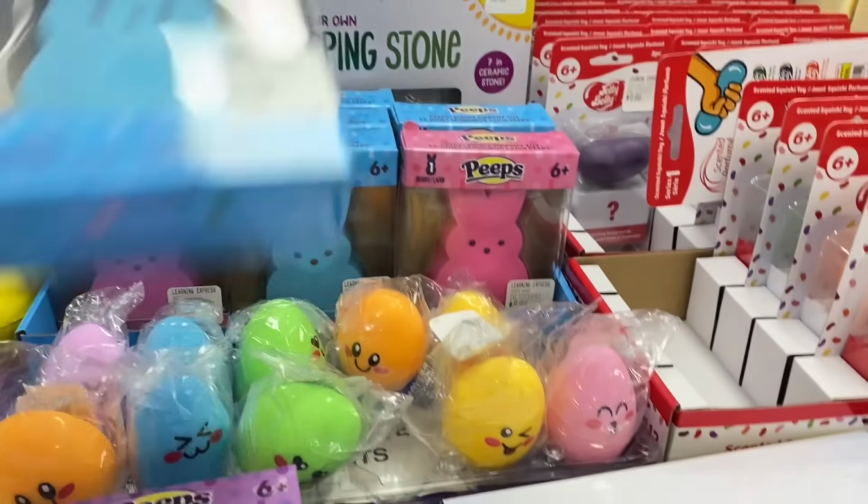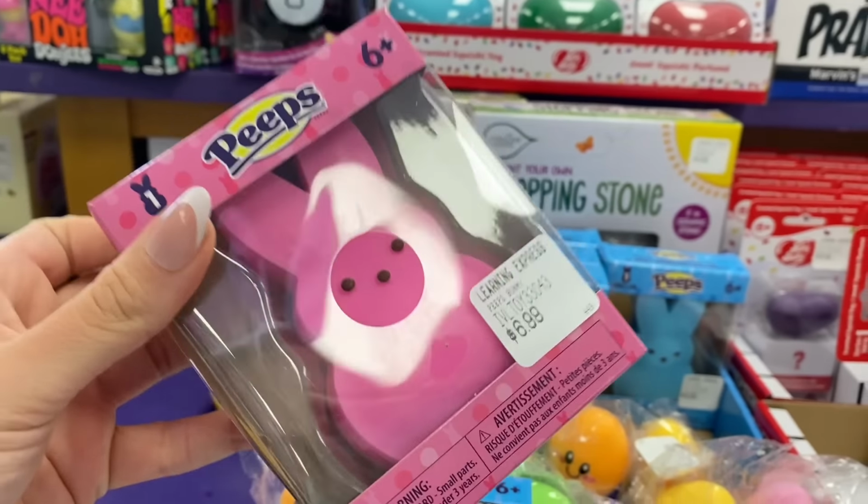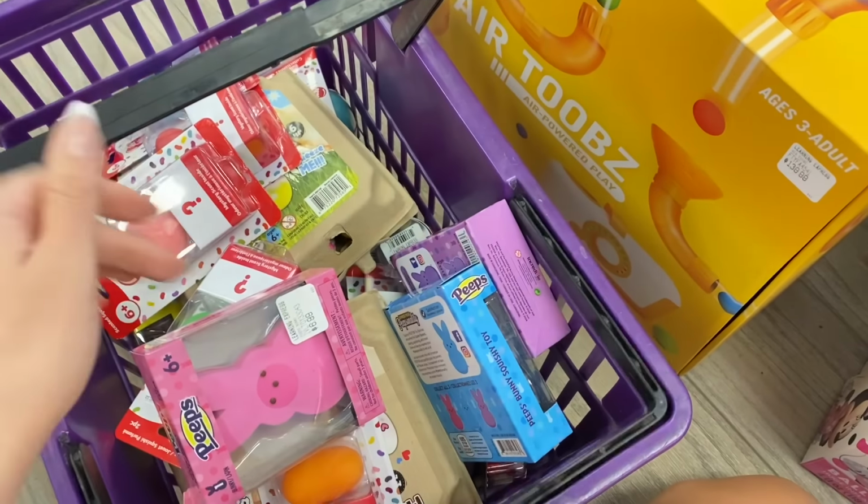So there is purple, blue, and pink, and I feel special because I got the last pink one. So ready? One, two, three. One, two, three, they're gonna come back to me.